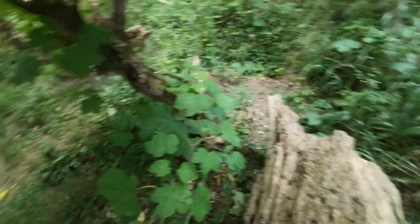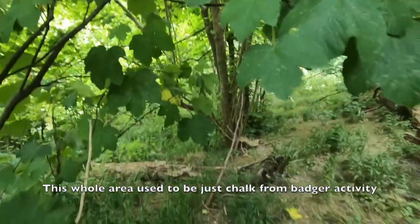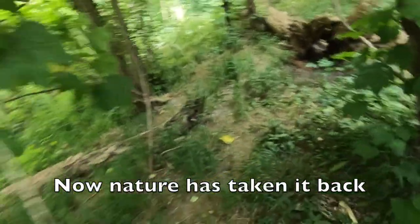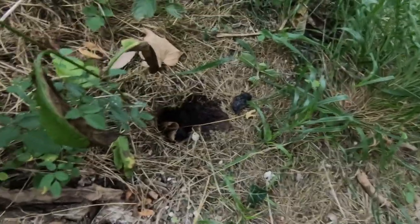I'm hoping I can find some new fresh signs. That would be nice. In fact, almost straight away, badger poo. Well, that's a good sign.